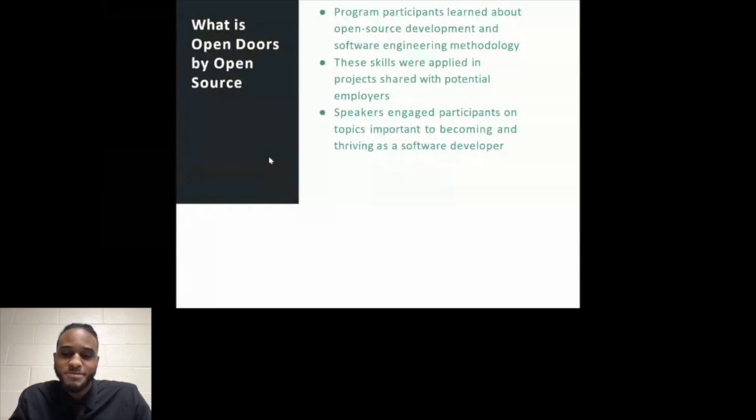Next slide, please. So, what is Open Doors by Open Source? This is a program hosted by the AUC Data Science Initiative with the goal of diversifying the computing workforce by offering technical opportunities and resources to Black students who are near graduation or had just graduated. And in the program, we learned about some open source development topics and a lot of software engineering methodology.